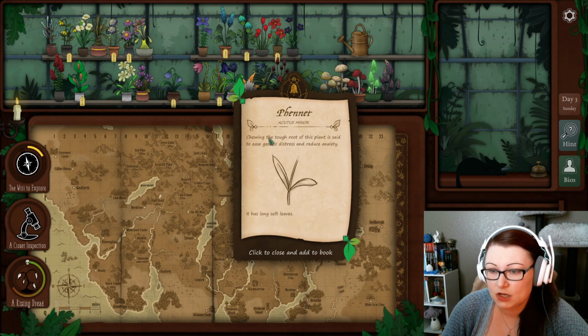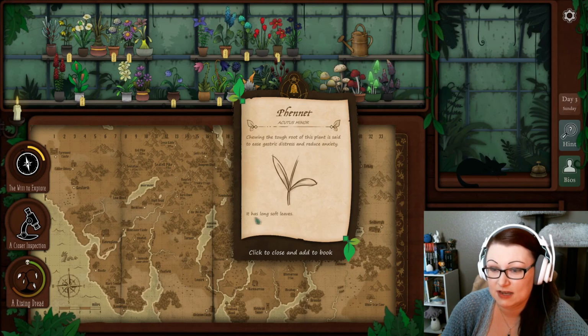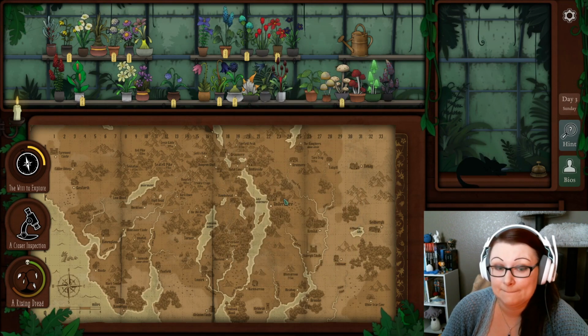Fennet. Chewing the tough root of this plant is said to ease gastric distress and reduce anxiety. It has long, soft leaves. Can I have that in real life? Because I feel like I need it.